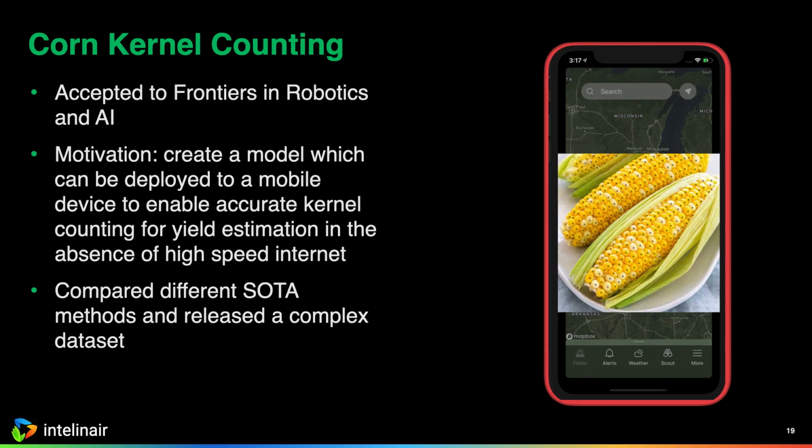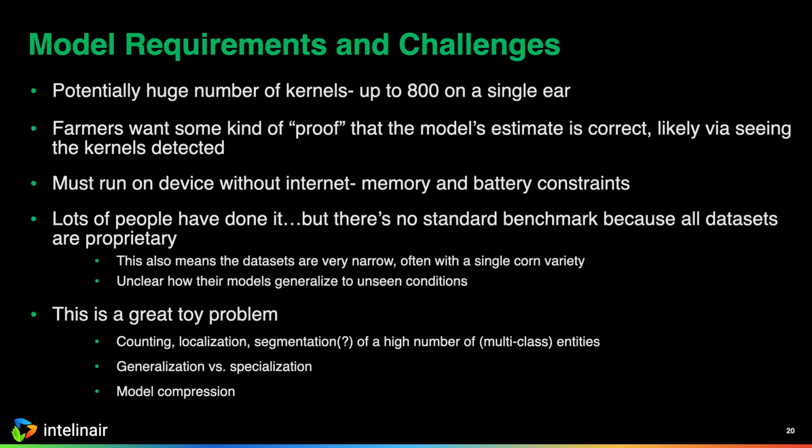The final project I'll highlight is a useful but also fun piece of work which was accepted to Frontiers in Robotics and AI. Our goal was to create a model which could be deployed to mobile to enable counting of on-ear corn kernels. Although it's a seemingly trivial task, some challenges around this task include the huge number of kernels on an ear, the presence of both healthy and diseased kernels, and the requirement to run on-device.